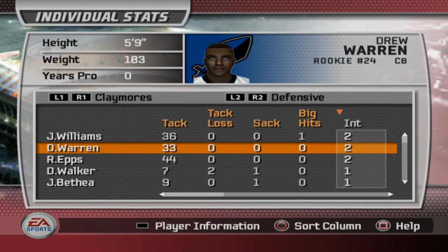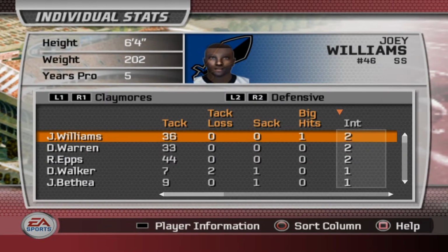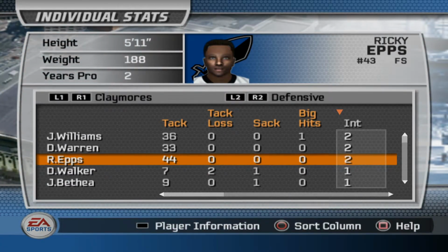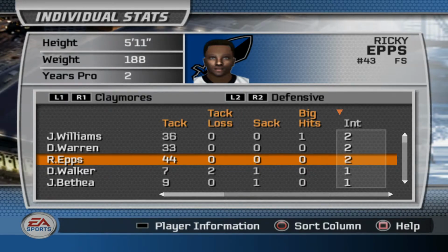So the defense as a collective really held it down for this team, as their offense couldn't really get too much going in that game. It was very much a defensive struggle, but these two intercepted it in the end zone, especially Ricky Epps at the end of the game that could have tied the game. He intercepted it in the end zone, got the touchback, got the W, and they held him down to 10 points. So an impressive victory for the Claymores there.